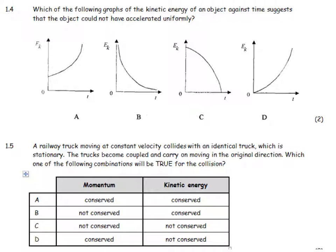This was the absolute mother of a question. It was level 4.17, but let's go through it anyway. Every now and again, we need to be exposed to horrible questions.